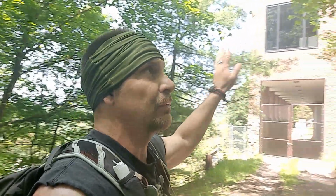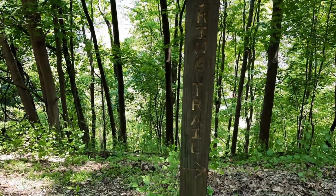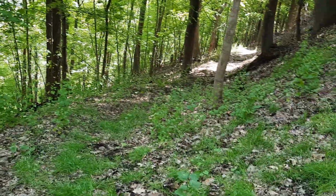I wanted to show you the view and the incline plane and everything, but they have it closed off, like they're doing road work or something. I don't know, everything's closed off and blocked. So all I can do is hike the trail. So it's saying the trail is going this way.